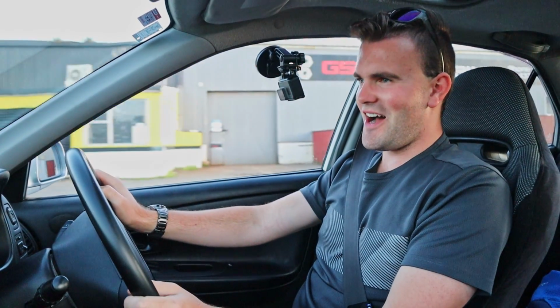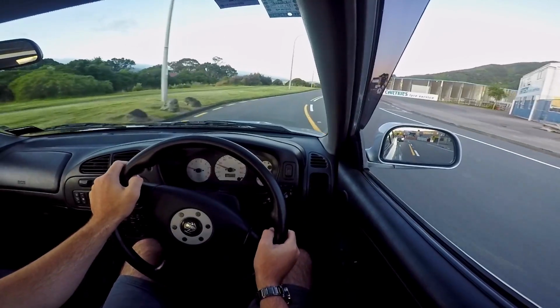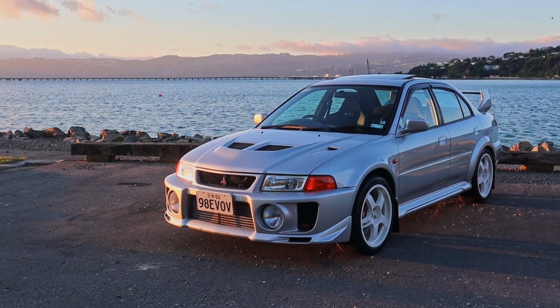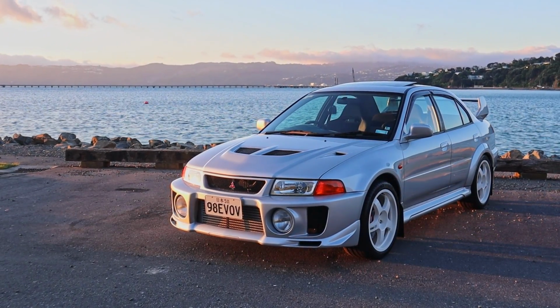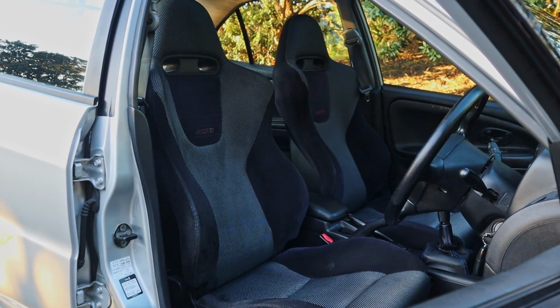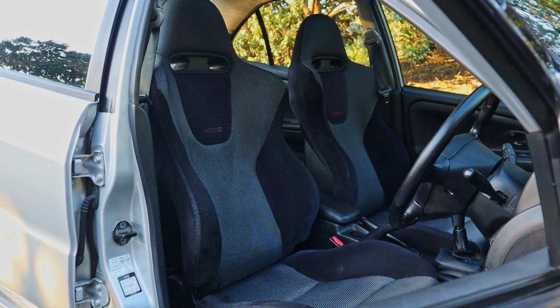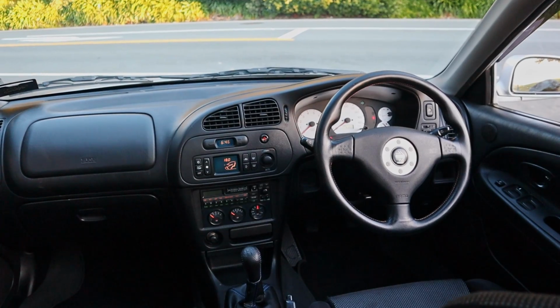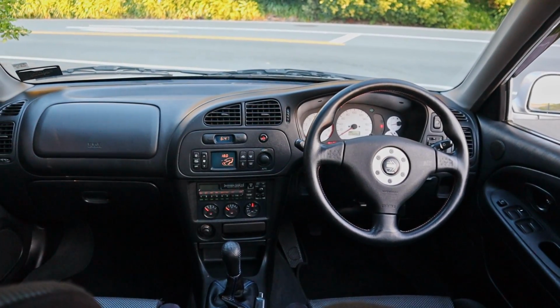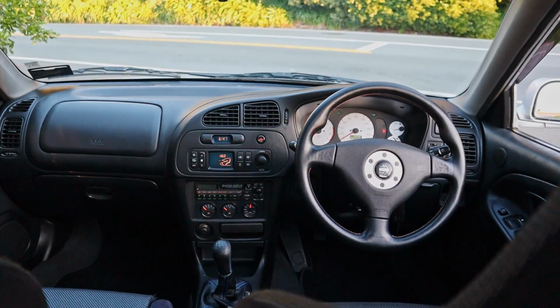Driving the Evo 5, already I really like this thing, because for a 90s top of the line performance sedan, it's actually surprisingly nice to drive. It's not the quietest car ever. There's a little bit of road noise, a little bit of wind noise, and it's a touch rattly over bumps, but you kind of expect that with a car of this age. And this one, despite the condition, has actually done 240,000 Ks, which is pretty staggering, really.